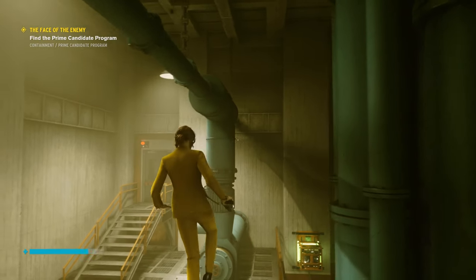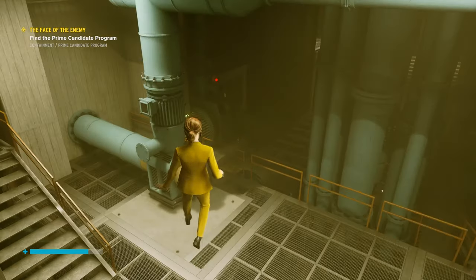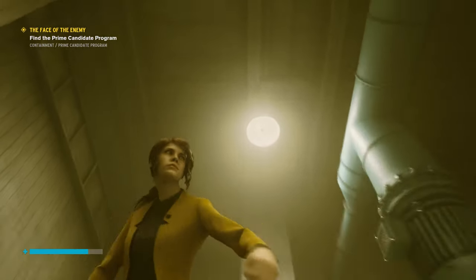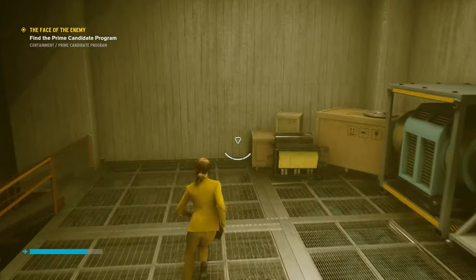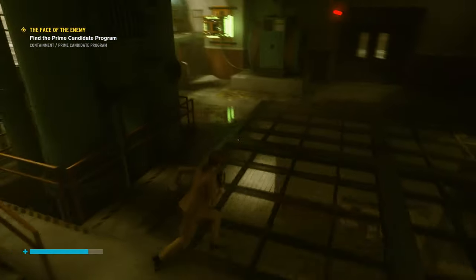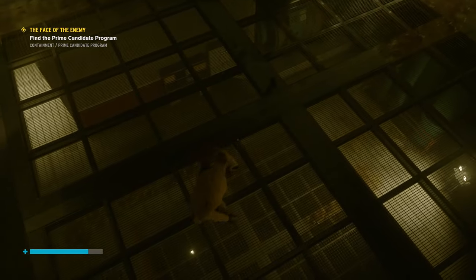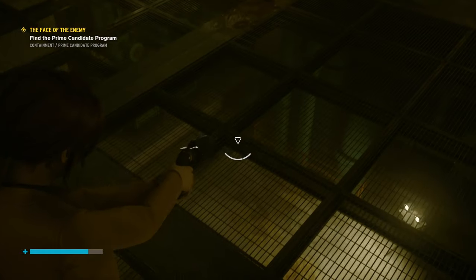So, wait, is that supposed to do something? I don't know, would that have killed it if it was still there? No way, we're supposed to... No. Lock controlled remotely. Is there another one to power? Yeah, you're definitely meant to be able to get down there.